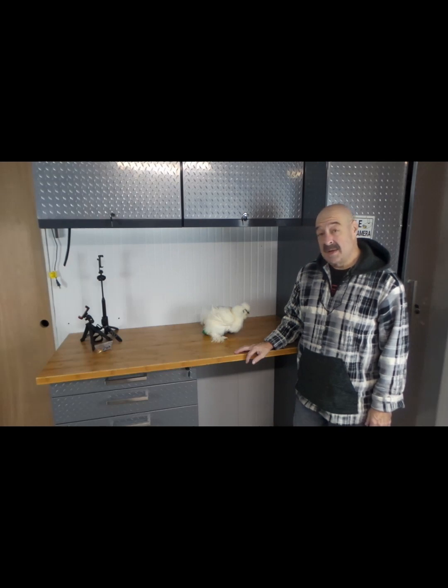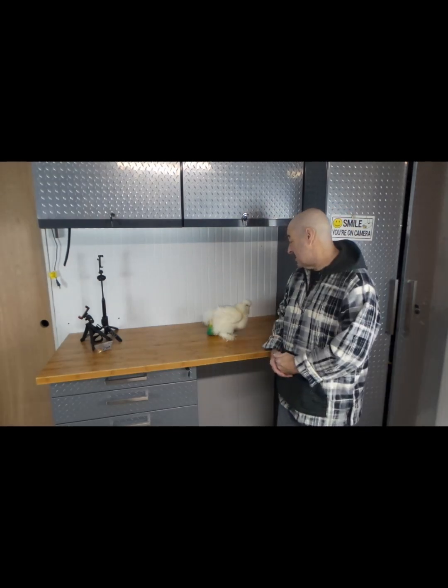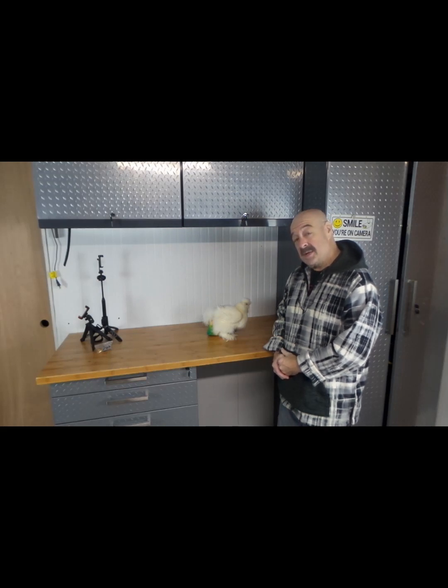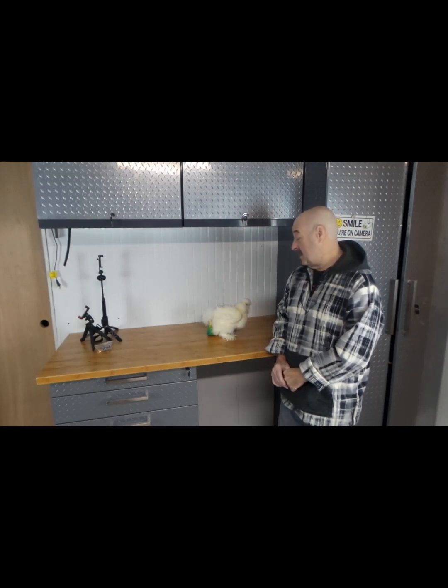She's timid. Takes her a little while to adapt, but you see, she's just kind of frozen up, and she'll sit there for quite a while until she figures out she's safe. But look how small she is. Mr. Wiggles is coming in at under 2 pounds. Mr. Wiggles is laying eggs and is an adult. This is a full-sized silkie.